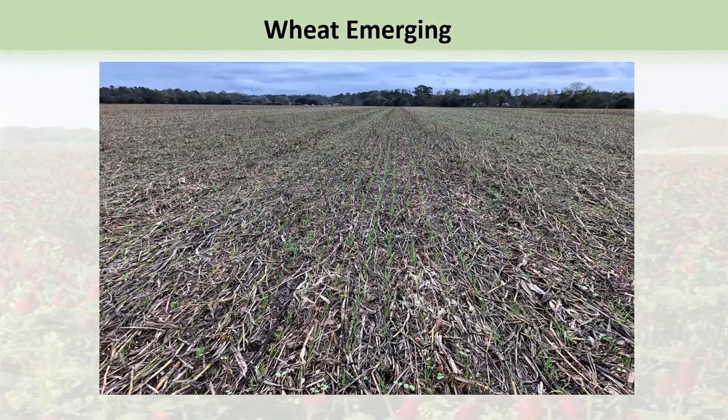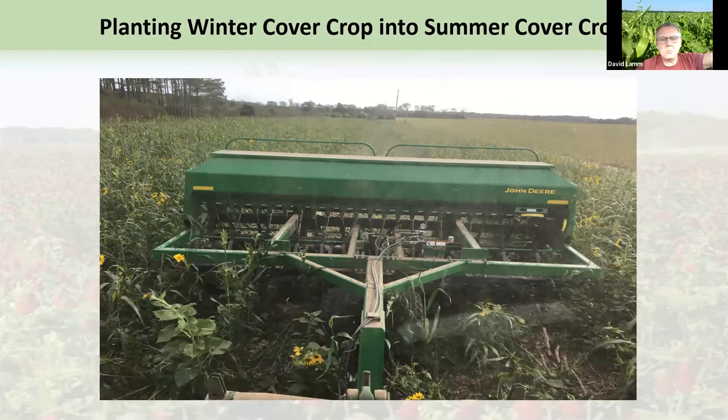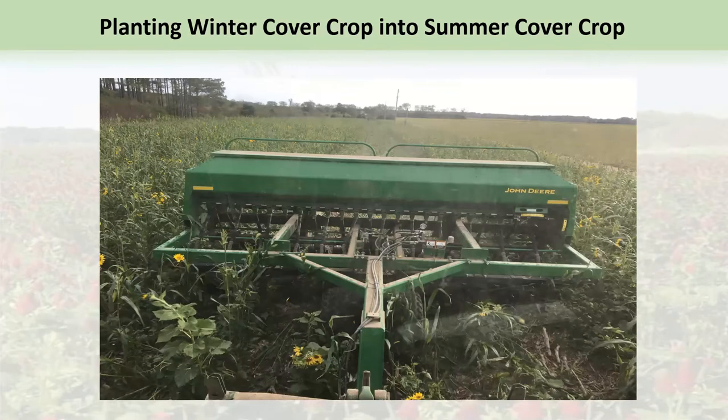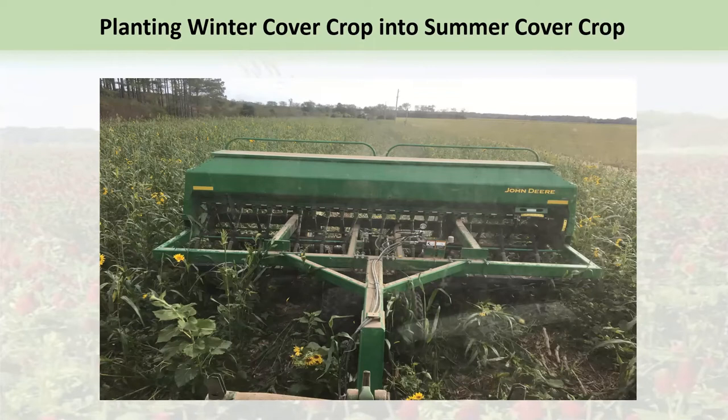And this is planting winter cover crop into the summer cover crop. So we have corn land that was planted into a summer cover crop, and now we're coming back and planting a winter crop into the summer cover crop. I've had mixed results. I've been doing this for two or three years now. We thought in the past that because it's so dry that time of year, the cover crop was pulling up a lot of the moisture and we weren't getting a good stand on the winter cover crop.